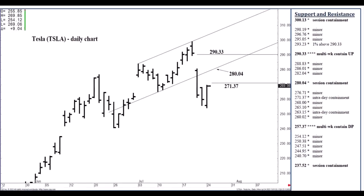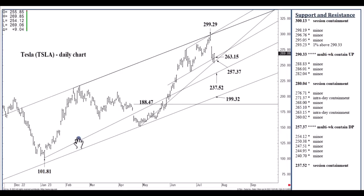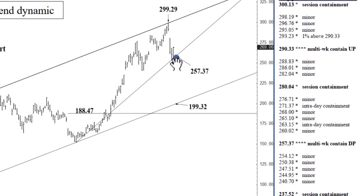Now for the downside, once again, if we happen to break or open below 263.15, expect 257.37 intraday, where we can bottom out for the week itself, possibly through next week, and above 257.37, 290.33 remains in reach by the end of next week. Once again, closing below 257.37, a good high through August, anticipating 199.32 over the following 3 to 5 weeks. I could elaborate on options trades, but I think that kind of goes with the territory.